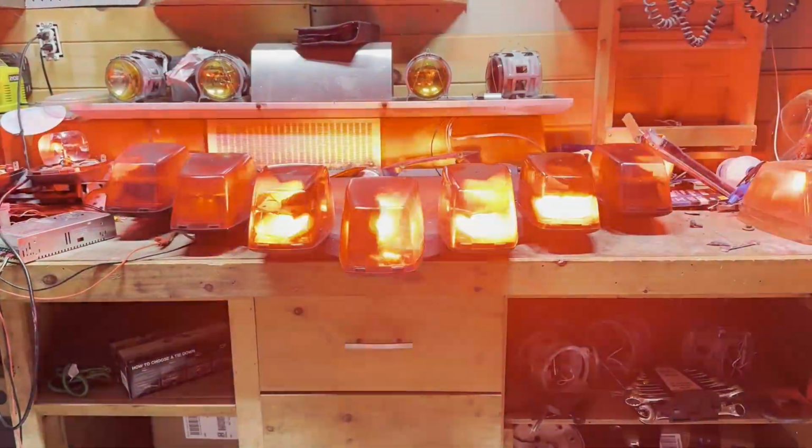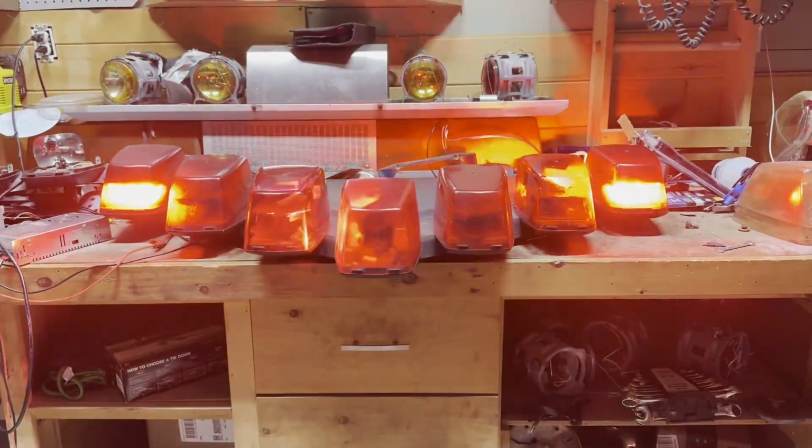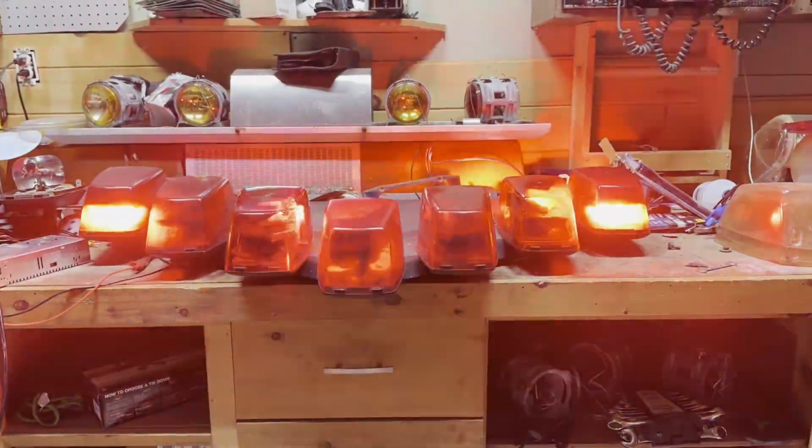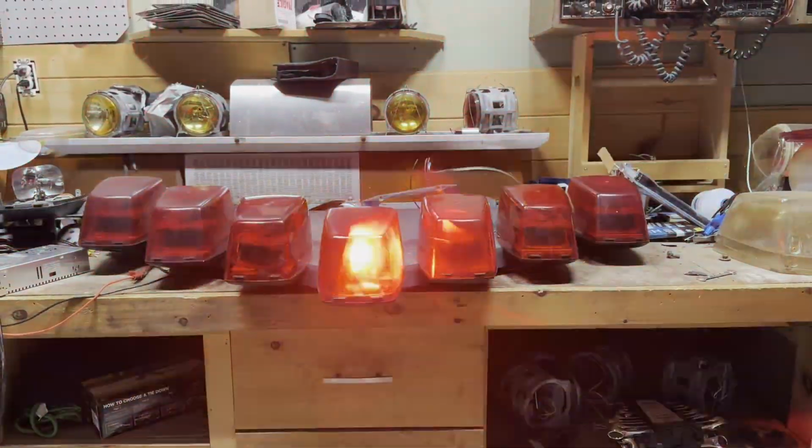Hey, it's Zach from 718 Motor Pool, and today we have this Federal Signal Vector SL. This light bar comes to us from the New York and New Jersey Port Authority tunnel and bridge agents.